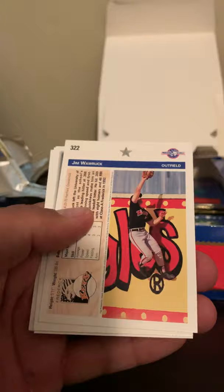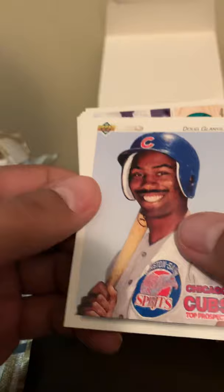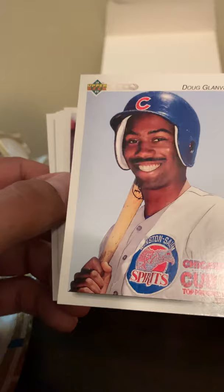Even if there's Rondell White, even if there's no Jeter in here, it's all good. Maybe I'm looking at the wrong year, but I could be wrong. Henderson, Oscar Munoz, who's this? Doug Glanville. Yeah, I love this card.